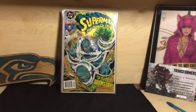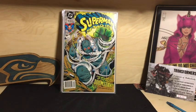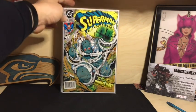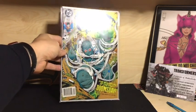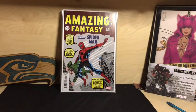Also, Superman, Man of Steel, number 18. It's a newsstand, as you can see. I was looking for the DC Universe logo, but they didn't have it, so I was kind of glad that I got this. So, first full appearance of Doomsday, the Who Killed Superman, back in the 90s. So yeah, you're not imagining what you're seeing, but it's a reprint.